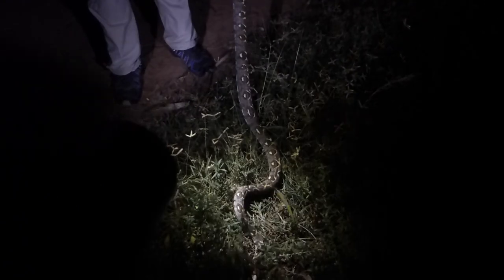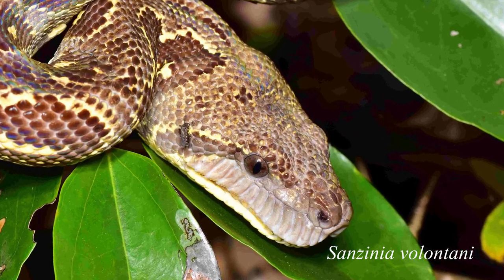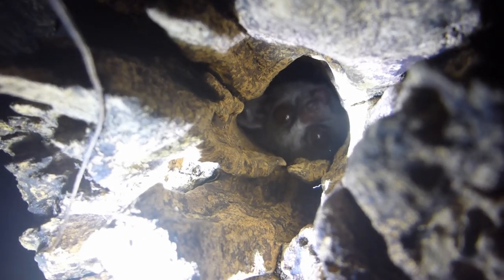Most research on reptiles and amphibians is done at night, when these animals are most active and avoiding the heat of the day, including this western or brown tree boa, Sanzinia volontany. A disturbed mouse lemur shows its anger unmistakably.